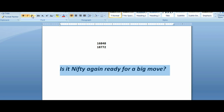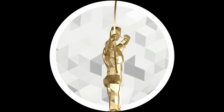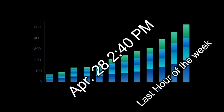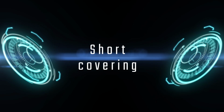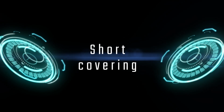Is Nifty again ready for a big move? It was being written very clearly. Is Nifty again ready for a big move? And Nifty moved in a big way this week. The most interesting was the move of 100 points in the last 1 hour. For once the market squeezed all the bears. Short covering was managed so powerfully.